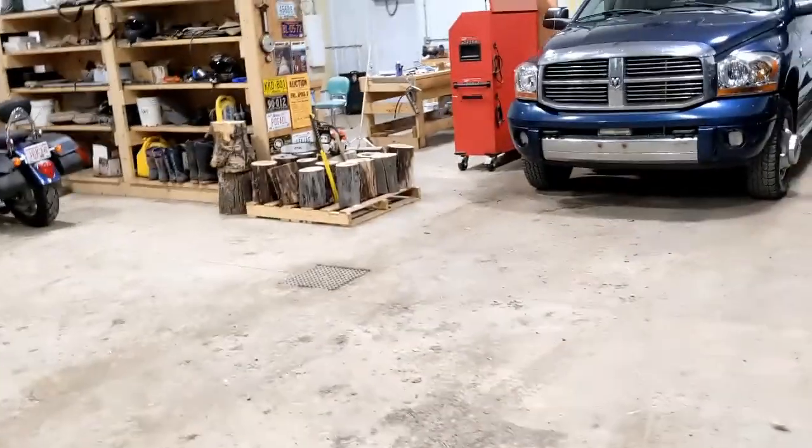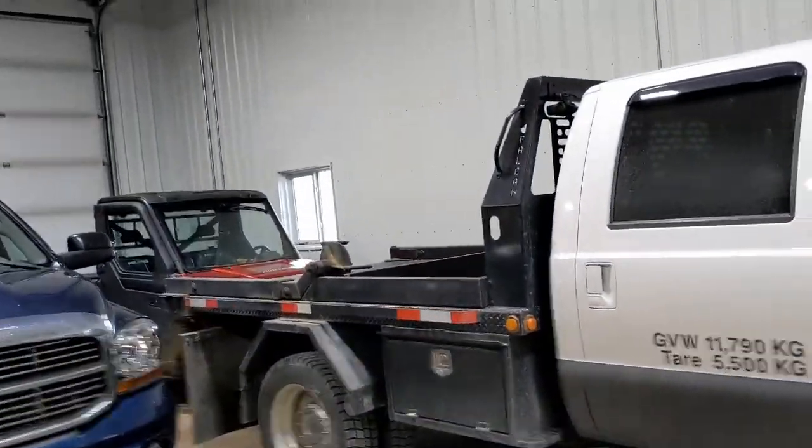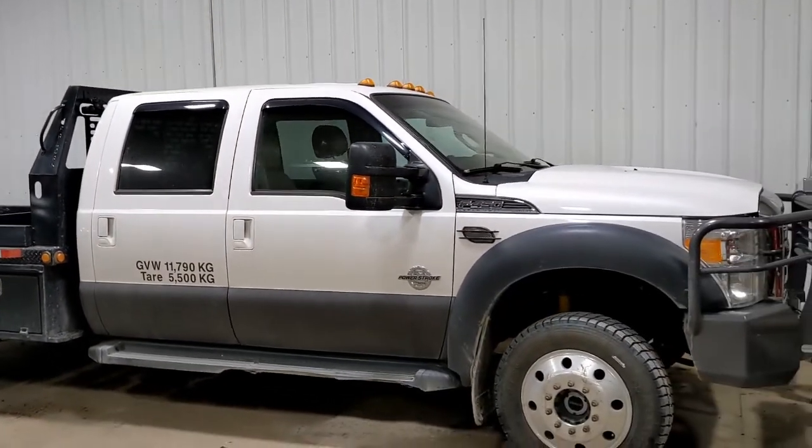So that's an expensive bumper. I didn't put it on, nor did I put on the bale deck. I bought the truck as is from a used car lot dealer.